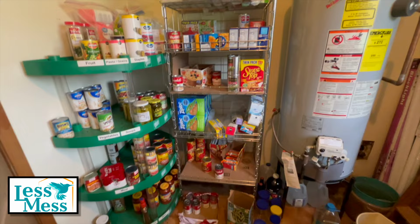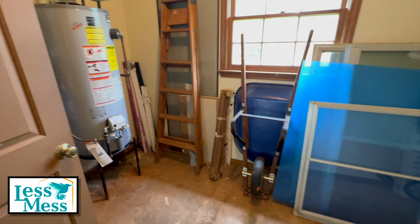The items left over will go to her friend, and of course, the windows will stay with the house. I'm so glad I could help this family.